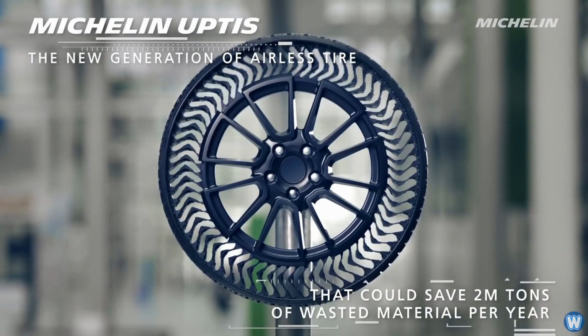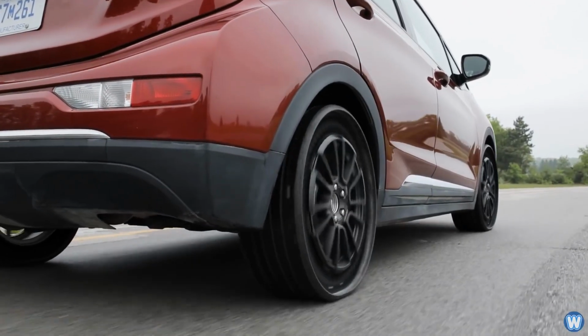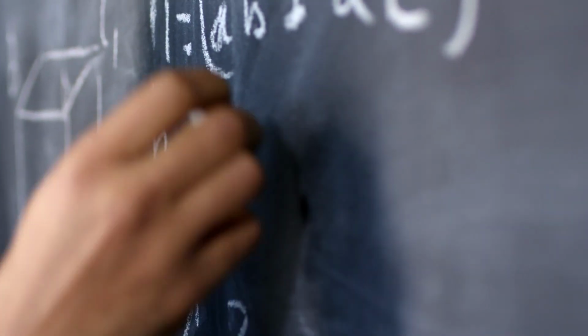Even wary companies are curious. Michelin debuted their version in 2017 and stated that the first units for passenger automobiles will be produced as early as 2024. Quit being sluggish because it's time to put your intellect to work.